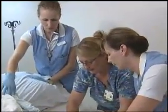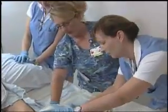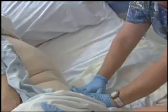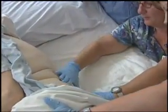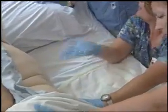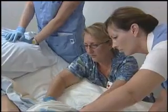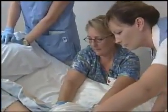Okay. And here we're looking at the sacrum. This is the biggest problem right here for people, and hers looks very, very good. But this area here, again, because of the pressure, you've got your hip bones here laying on something hard, no matter how soft the mattress is, that's going to put pressure there. And this is where you're very likely to see skin breakdown if you have had anyone in bed for any length of time.